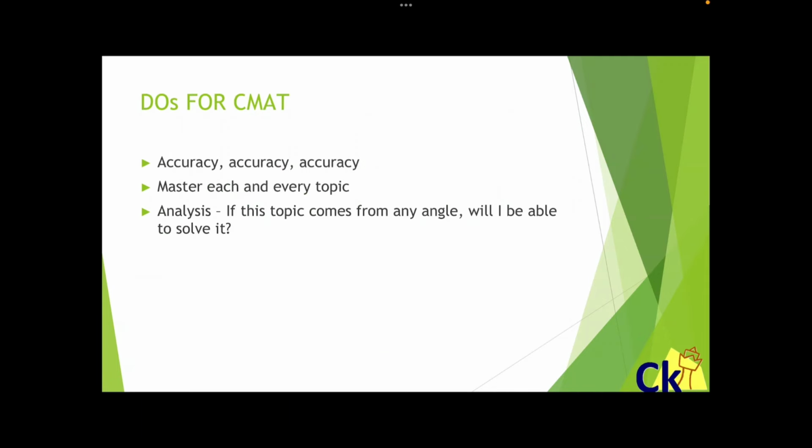These are some do's for the CMAT exam. You have to focus a lot on accuracy. For 100 questions, you will have 180 minutes. So for every question, you have a lot of time. And you have to master each and every topic.